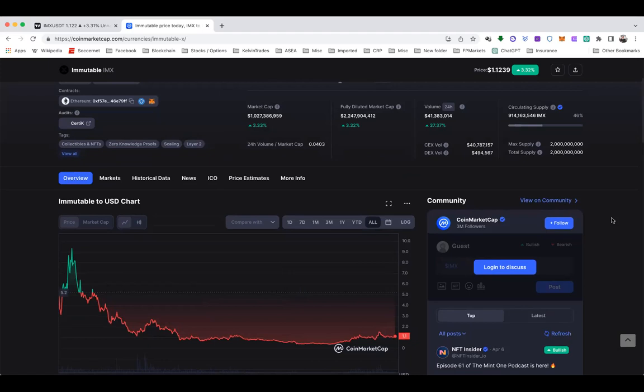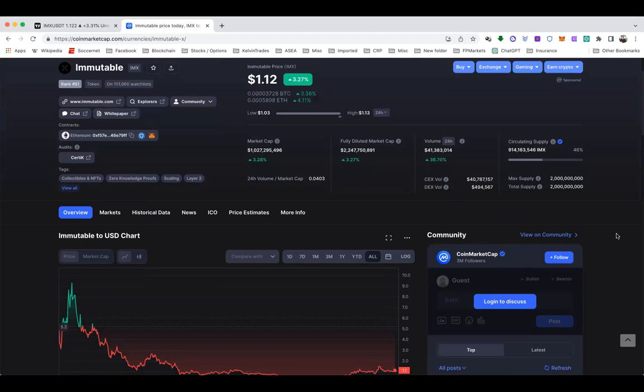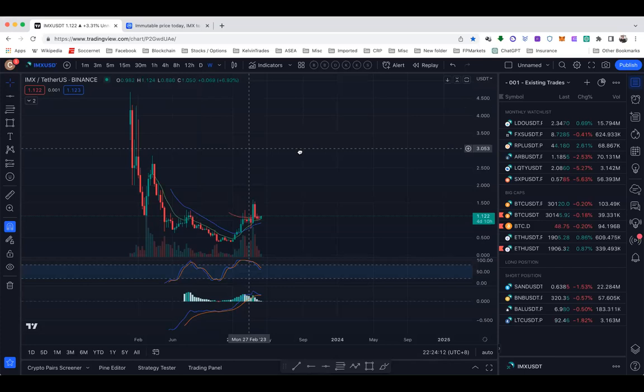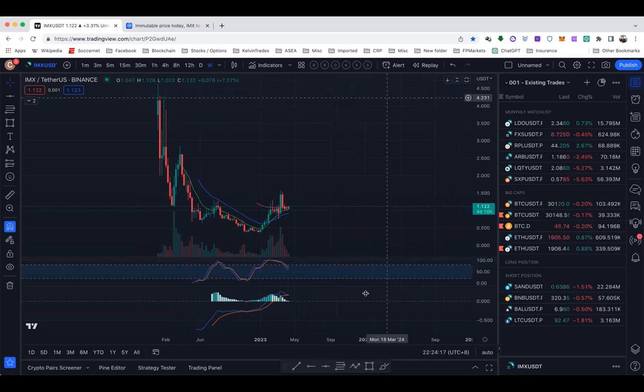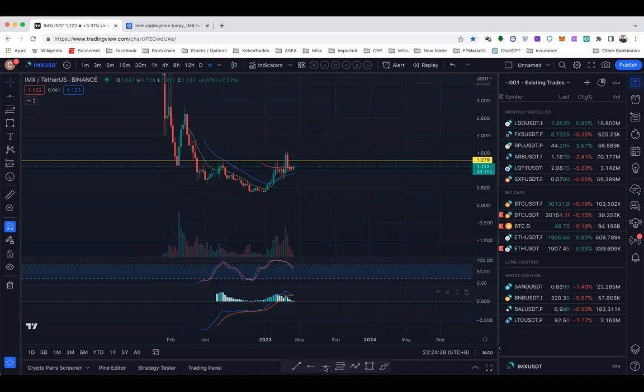That's why I'm not that bullish about IMX as compared to MATIC. But I'm still bullish about IMX as compared to the whole crypto market in general. That is why I have IMX in my portfolio and I'm still adding IMX into my portfolio. All right. So let's go to IMX. Draw our lines. Look at where the possible support and resistances are, where the possible key levels are.